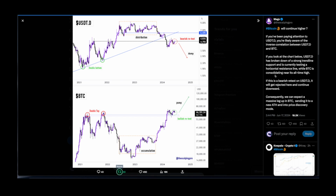And now shout out to the Scalping Pro. Bitcoin will continue higher. If you've been paying attention to USDT dominance, you're likely aware of the inverse correlation between USDT dominance and BTC. If you look at the chart below, USDT dominance has broken down of a strong trend line support and is currently testing a horizontal resistance line, while BTC is consolidating near its all-time high. If this is a bearish retest on USDT dominance, it will get rejected here and continue downward. Consequently, we can expect a massive leg up in BTC, sending it to a new all-time high and into price discovery mode. Guys, let's have a look at the chart.